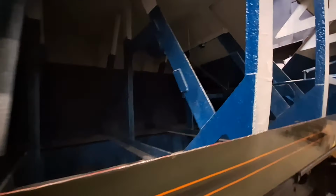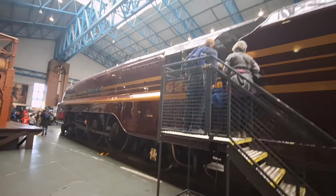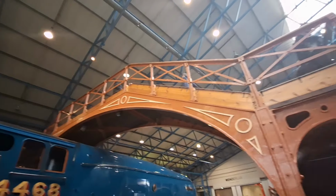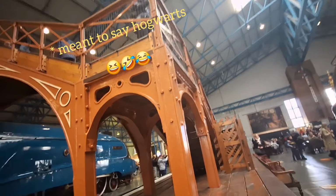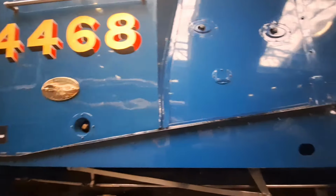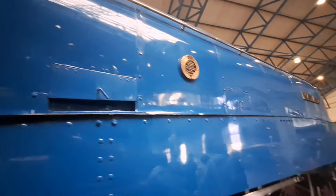This is like the inside of one of the train carriages, which is pretty cool. And then you got the Duchess of Hamilton, which is pretty cool. So yeah. This is like a replica of the bridge. I believe it was the one that was in Hogwarts. It's like a replica of that, which is pretty cool. So yeah. And then here is one of the best trains, the Mallard, which is pretty cool.